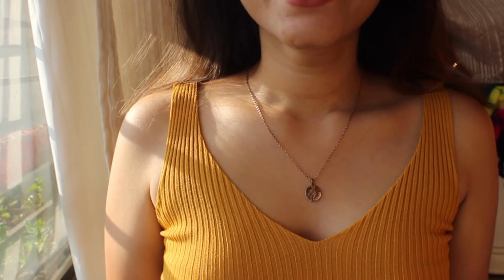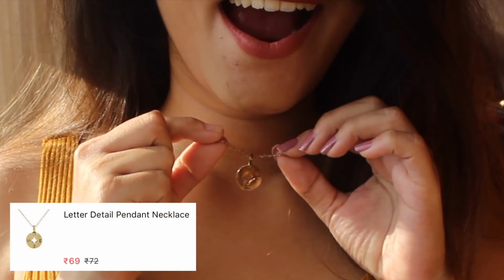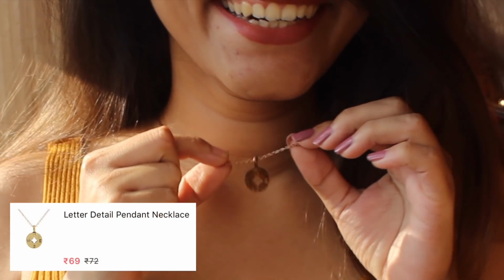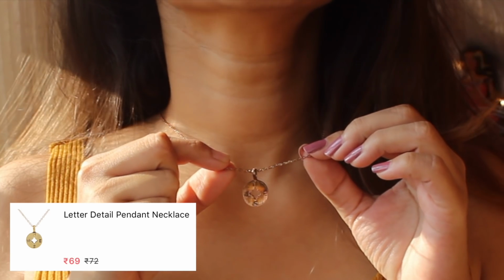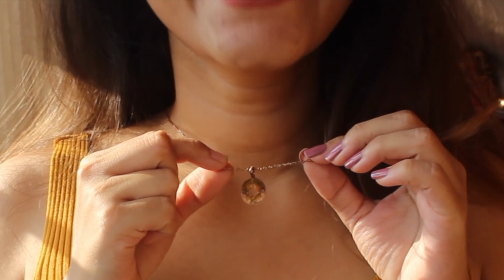This is another cool neck piece. It has a navigational compass onto it. I really like such kind of quirky neck pieces, so I got this one.